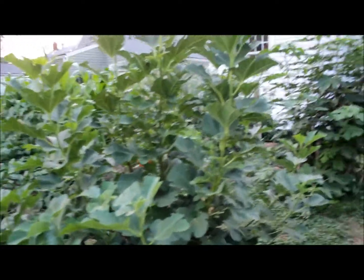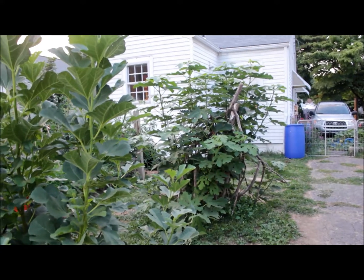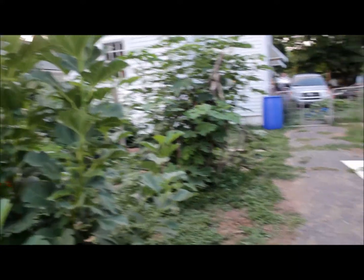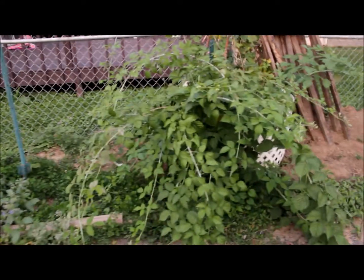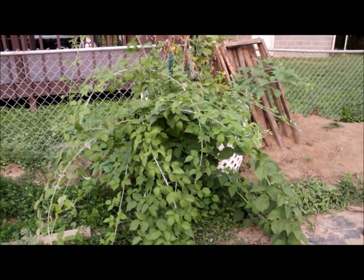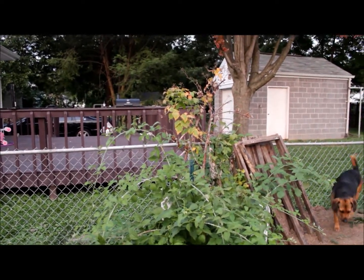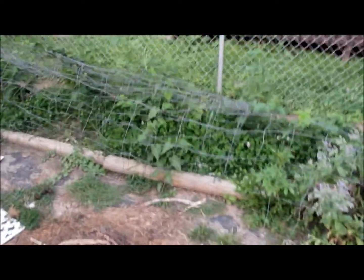So they came back. My fig trees. They're a good 6-7 feet tall now. Need to do some cleaning over here with the raspberry bush. Need to cut those canes down, but I hadn't had time.